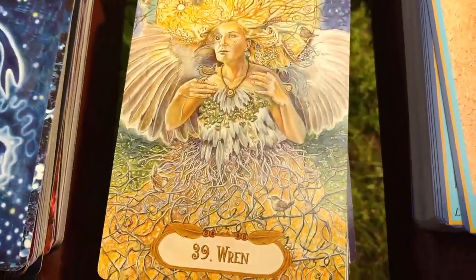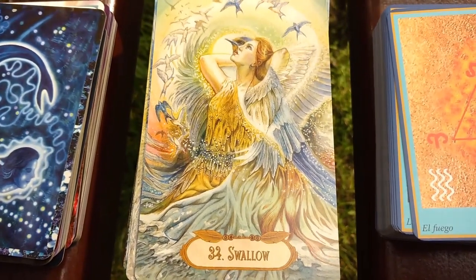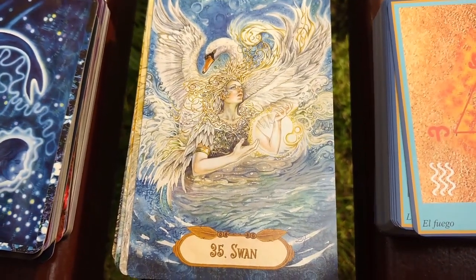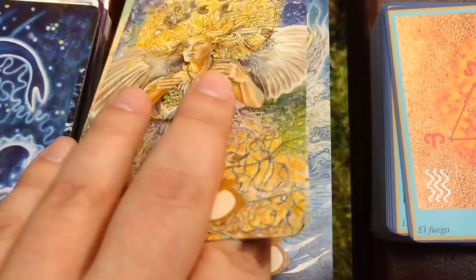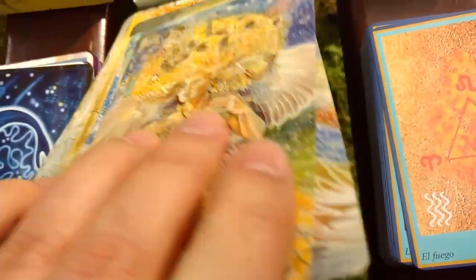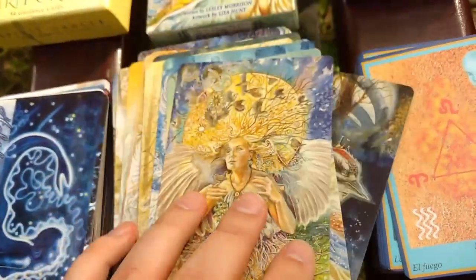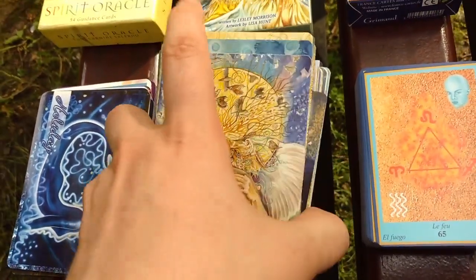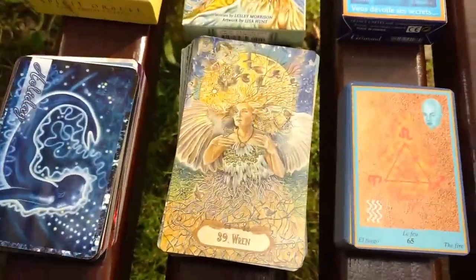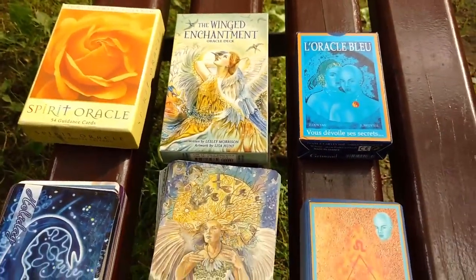But the artwork, oh my god, let's just not say anything. Lisa Hunt is such an amazing artist. I'm speechless when I see her work. Yeah, it's simply amazing, and I love that it's about birds. I like adding my own symbology that I know about various birds, so it's really, really lovely deck.